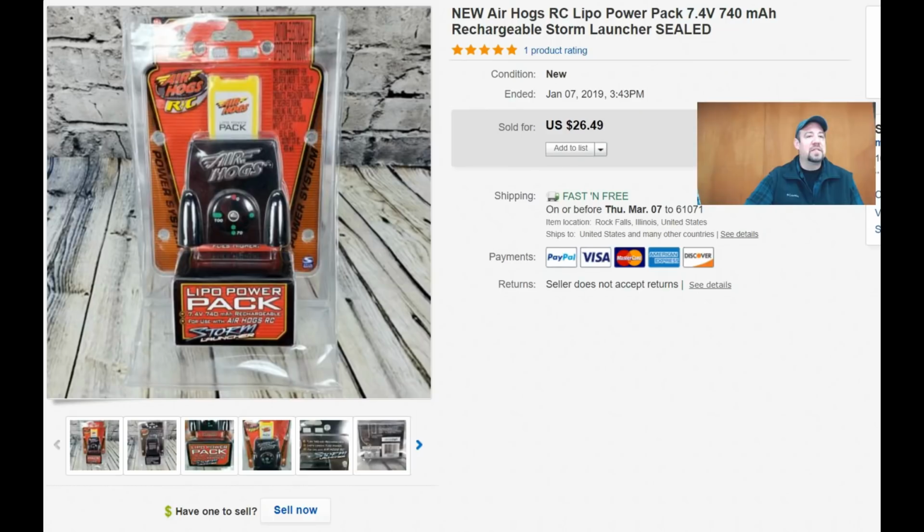So nice sale. This here is just an Air Hogs power pack. I got this on Black Friday at my local Goodwill. This is just one of the items from that Black Friday sale. This went for $26.49. I think I paid $1 or $2 for this.